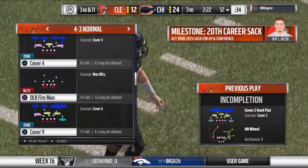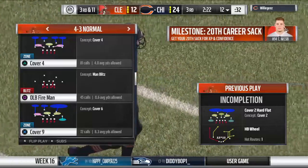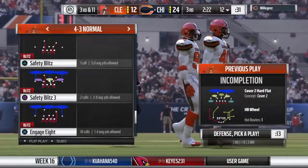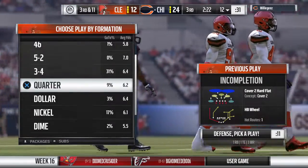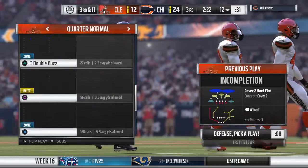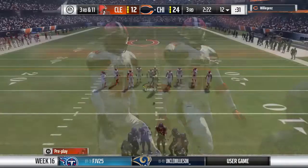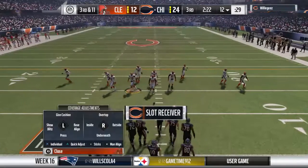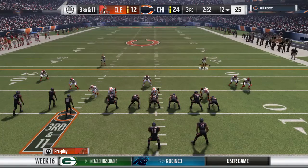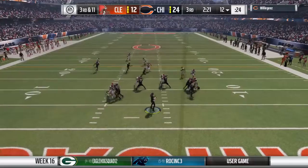And there's a good opportunity that just went awry there. A drop pass. I guess that's why they call them running backs and not catching backs. And they'll be in search of 11 yards here on 3rd down. Let's go. They're going to look to throw.